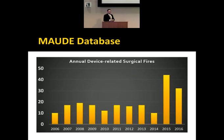Doug Overby published this in JACS a few years ago now, looking at the MAUDE database, the Manufacturer and User Facility Device Experience, or MAUDE. Essentially, it's a voluntary database where anytime a surgical device goes wrong, you can report it voluntarily, and they'll look into the causes. And these are the specific reports related to fires.